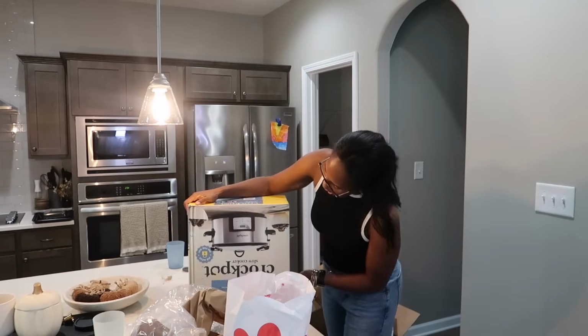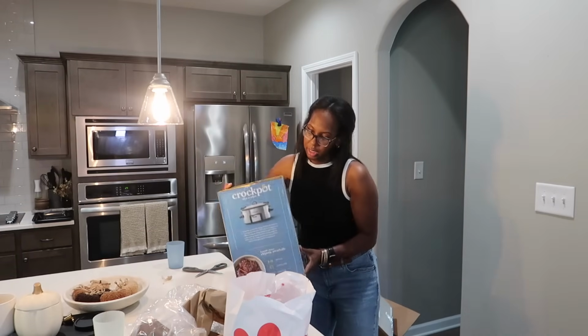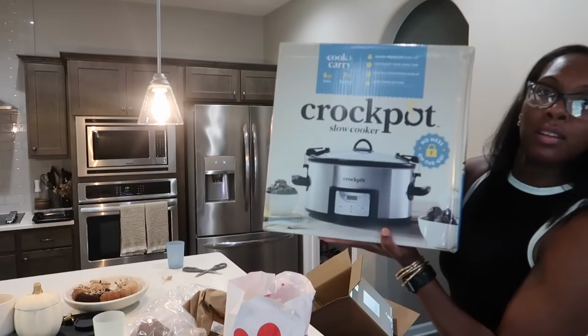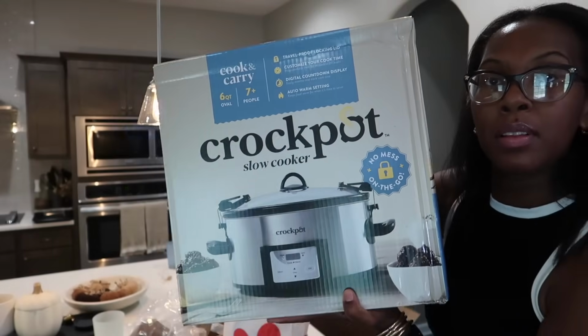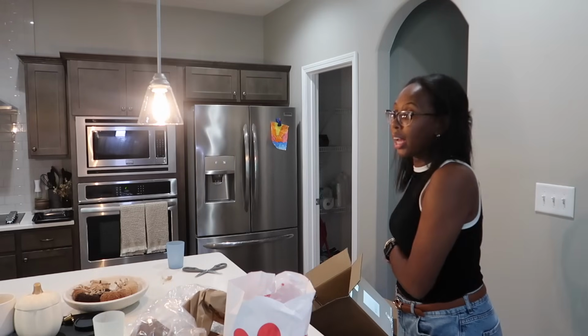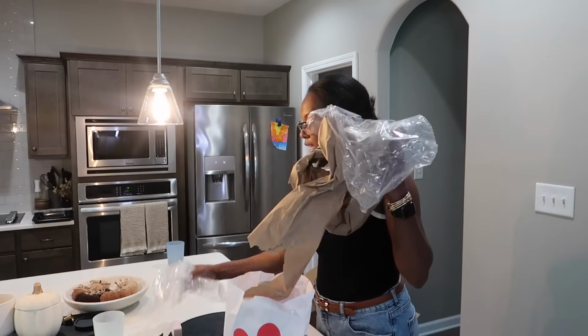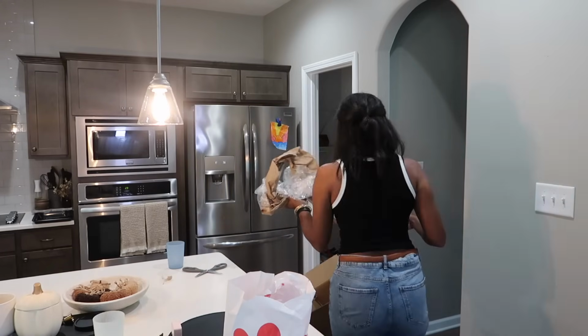All right, so this is the Crock-Pot, 6-quart. Thank you, thank you, thank you. And it's right on time for fall. Soups, chilies, all of this stuff.